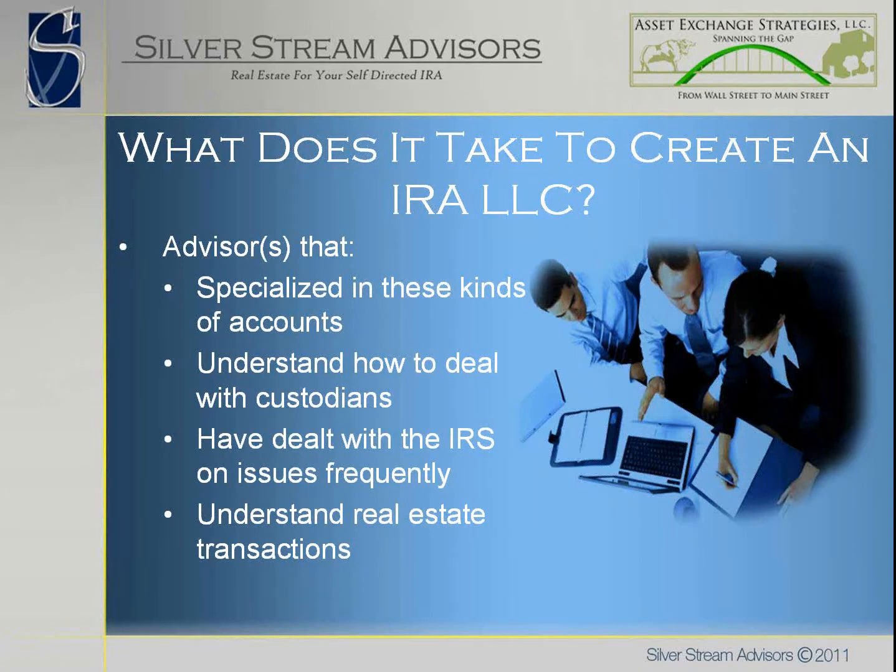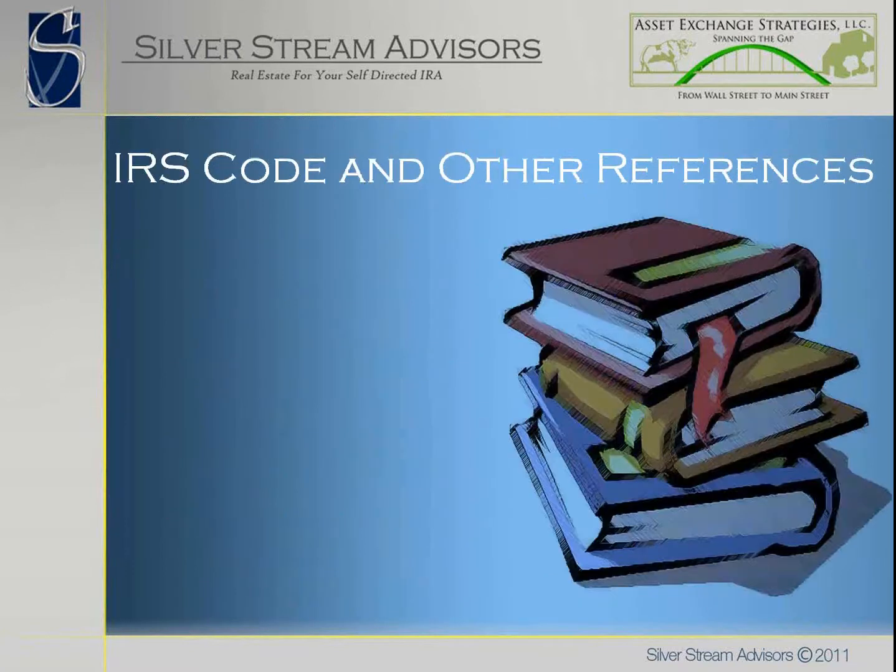And you have to understand how to deal with custodians. You have to deal with the IRS. We have IRS people that we deal with on a very frequent basis, talking to them about deals, how they fit into it, and so forth. So we have, if you will, a connection with the IRS on this. We understand real estate transactions. These guys are really hard to find. So there are only a few companies that do these, and you want to make sure that you are tied in with somebody that you feel comfortable working with. And we hope that's us.